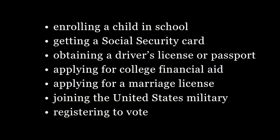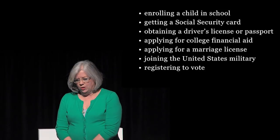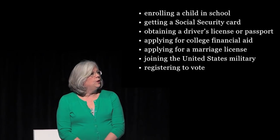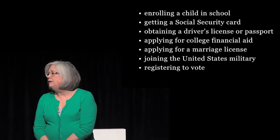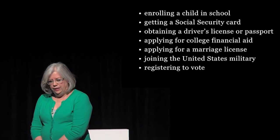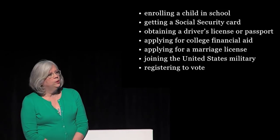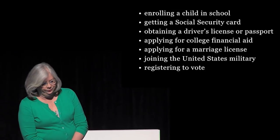These birth certificates are used to enroll your child in school. If you're getting a Social Security card, you better have your birth certificate. When you're obtaining a driver's license or passport, if you're applying for college financial aid, they will request that. If you're applying for a marriage license, if you want to join the U.S. military, and more states are requiring them to register to vote for the first time.